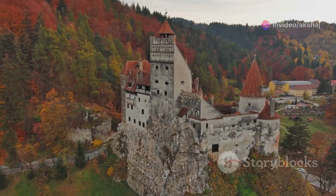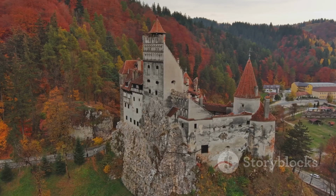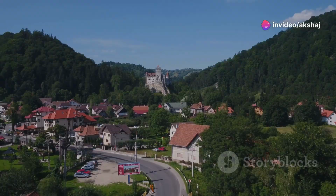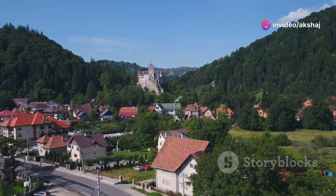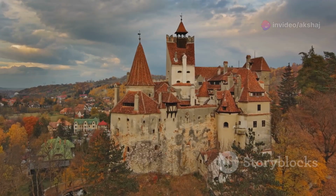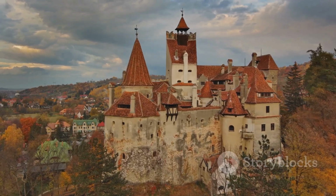As you wander through the castle's chambers, you can almost feel the presence of the past, and maybe even a few chills down your spine. After exploring the castle, take a stroll through the charming village of Bran. Here, you'll find souvenir shops selling everything from Dracula mugs to garlic-flavored candy.